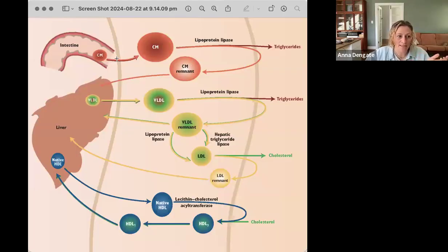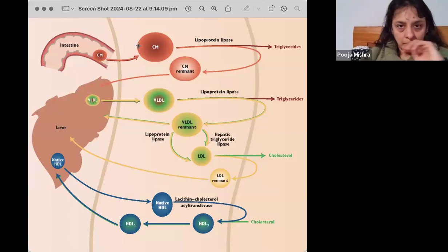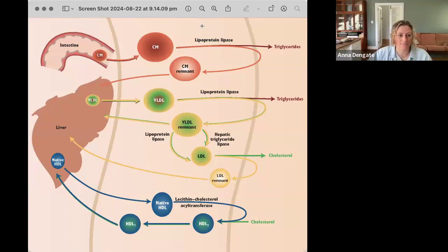But I found this really nice diagram in a paper, which I'll share with you, which describes what happens once those micelles have been absorbed into the enterocyte: they get packaged up into a chylomicron. Can everyone see my screen? Great, excellent. So this is the blood vessel. They get packaged up into a little chylomicron, which is the combination of a lipoprotein and a triglyceride.